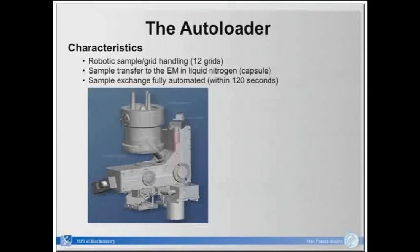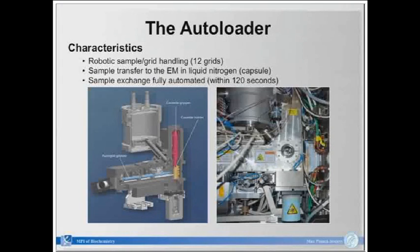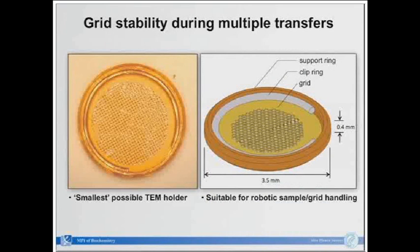That's how it looks in the cut drawing. When you cut it open, you see the two arms. You have a gripper for the outer grids, which you will see in a minute, so special grids, reinforced rings with a normal copper grid. Then you have a cassette gripper to move the cassette up and down, and you have the capsule attached to the autoloader. That's how it looks in real life, so it's a lot of wiring.